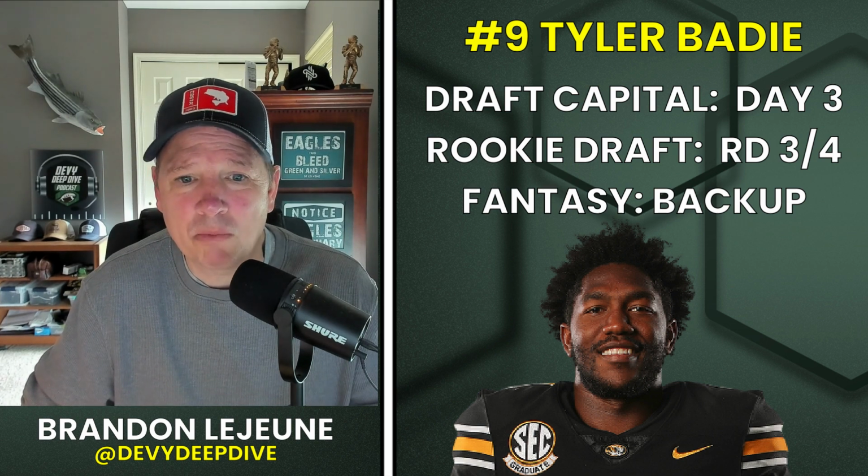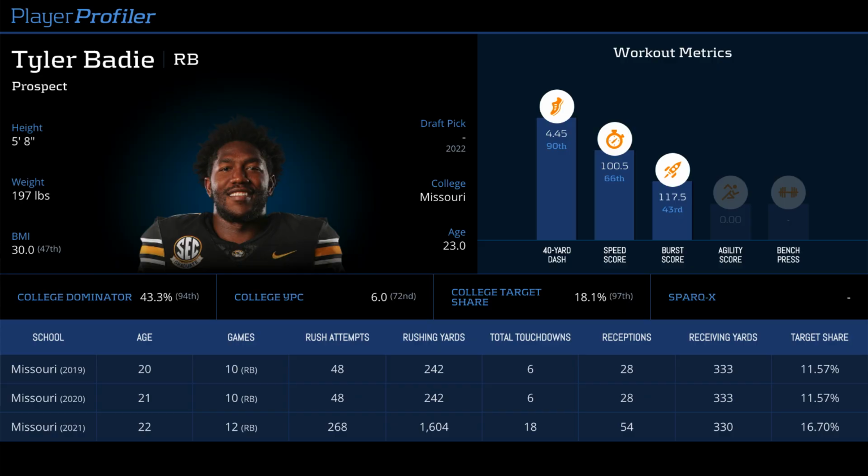But let's look at his athletic profile here real quick. 90th percentile for the 4.45 40, and then speed score and burst score weren't great, kind of a sliding scale there as you see on the card. But nonetheless, I like Tyler Badie.